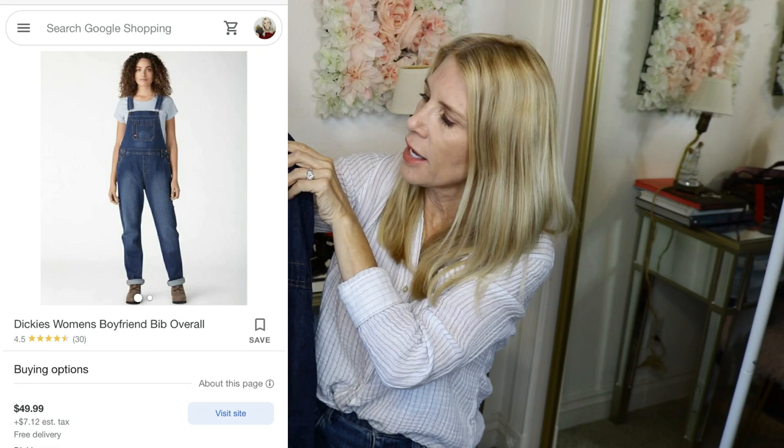They are doing well. And I got another pair of overalls that I have not listed. I have not looked up the price yet, but I'm going to when I edit because I think it's going to be a lot. Okay, then I went to the dresses section, and I didn't find too many dresses.